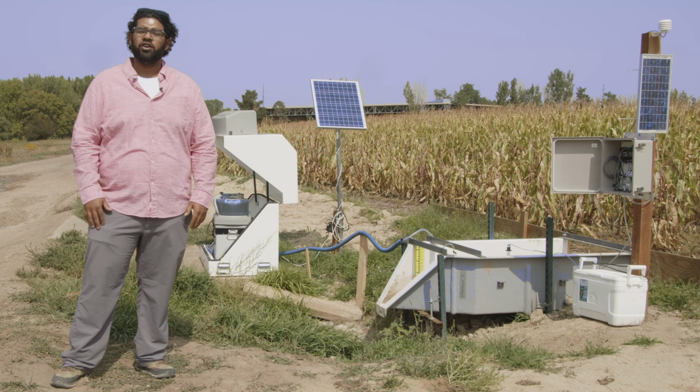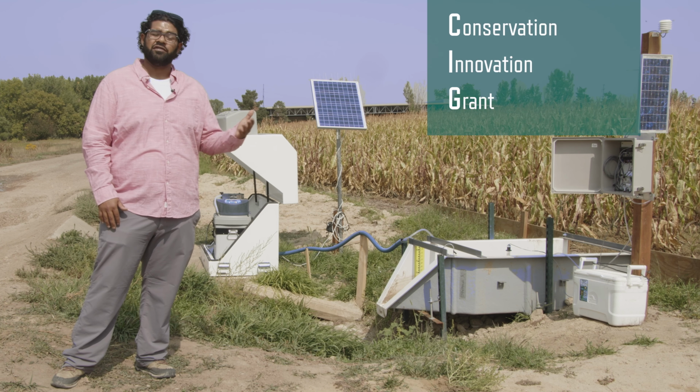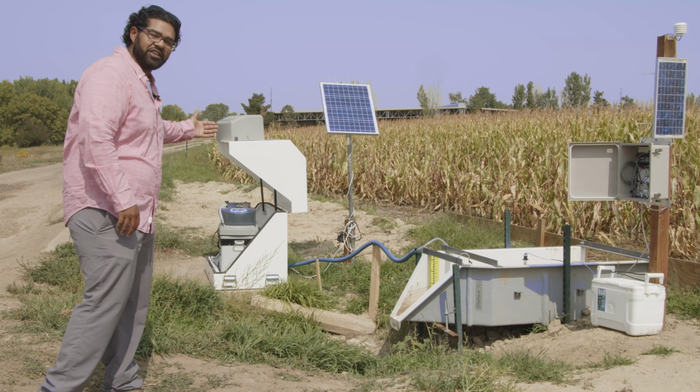In addition, we also got a CIG grant, which stands for the Conservation Innovation Grant, which will allow us to build our own low-cost water sampler and do a side-by-side test compared to our industry standard that costs close to $10,000, while our low-cost sampler roughly costs about $700 and has very similar functionalities. Let's go ahead and take a look at some of our installations.